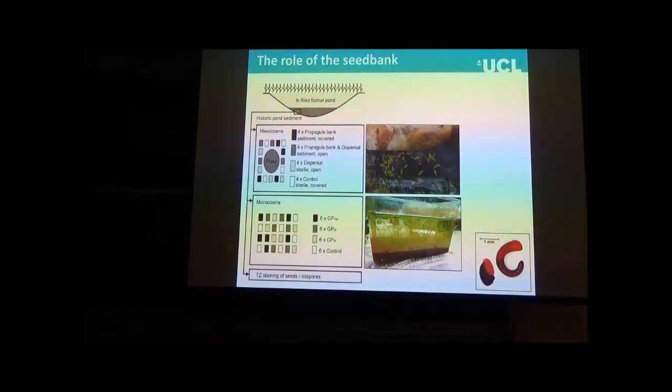And then finally, we also conducted a series of viability tests of seeds, which we sieved out of those historic sediments to test whether they were still alive after various periods of time. And then, of course, in the field, we had the ponds themselves, which we dug out and monitored as they came back to life.